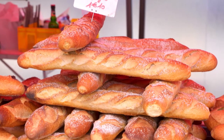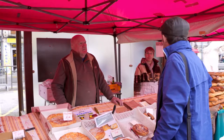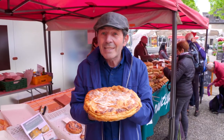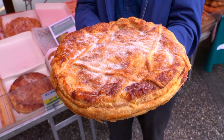The country-style bread display is outstanding. The traditional French tarts are still a bestseller, but I discover another regional classic. La croustade is a delicious local gâteau. It is really an apple pie, and it is flavored with a fruit spirit.